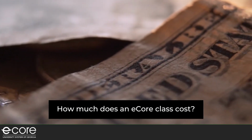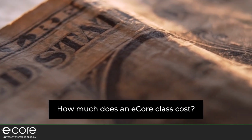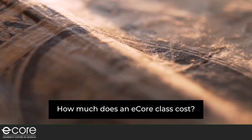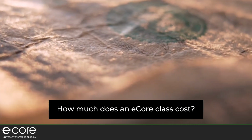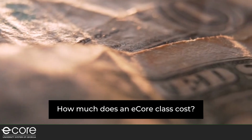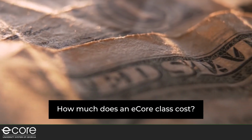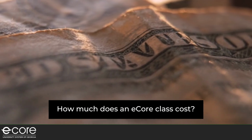Question 2. How much does an eCore class cost? Great question. Tuition for eCore classes is $159 per credit hour. This has been the same rate for several years and is actually lower than it used to be. On top of that, there are no charges for books, so save those dollars for more pizza runs. Tuition is the same for in-state and out-of-state students.